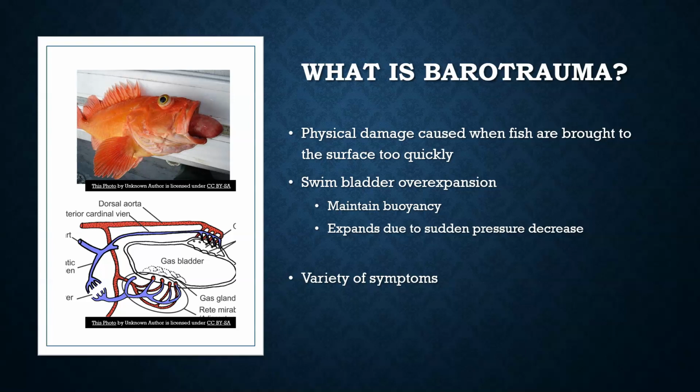So I'm sure the first question you have is, what is barotrauma? Barotrauma is physical damage that occurs to fish when fish are brought to the surface too quickly, often during angling. This damage is a result of swim bladder overexpansion. The swim bladder is an organ that most fish possess that helps them maintain buoyancy at different water depths.